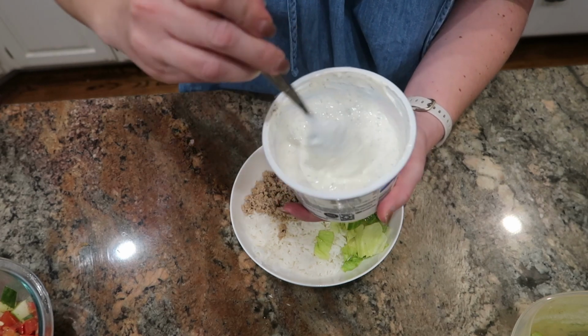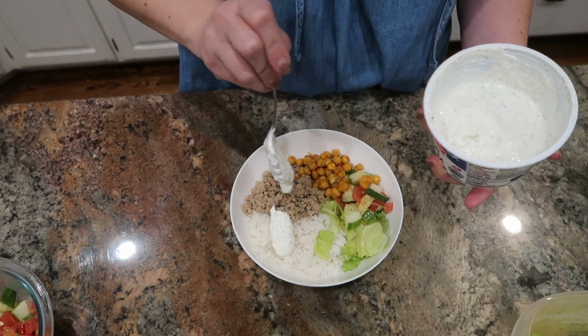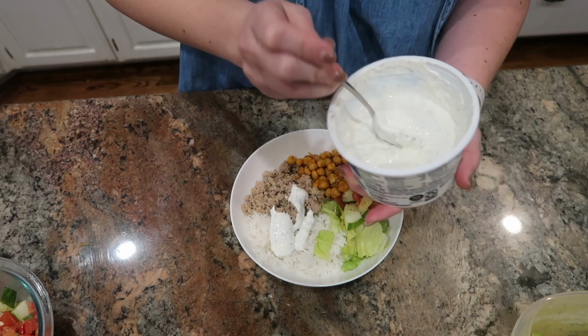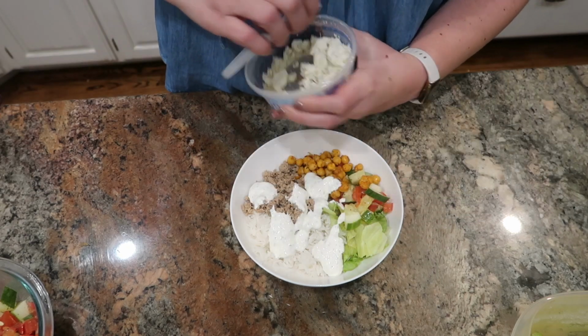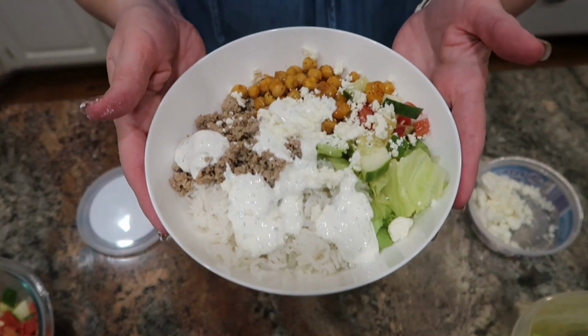tzatziki. I never can say that very well, but I've already tasted it and it tastes good, so that's what really matters, right? Put a big old dollop of that in here. I have plenty. And to finish it off, some feta cheese. Yummy.